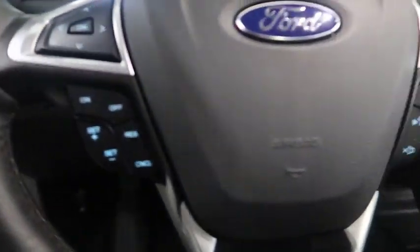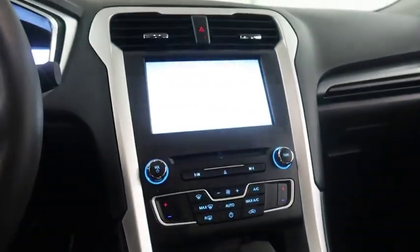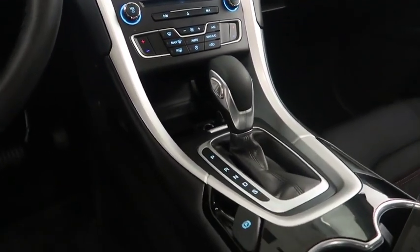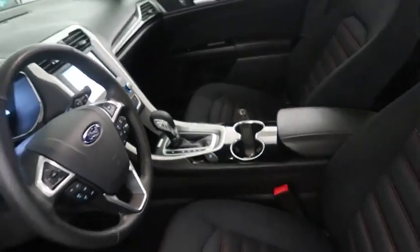Cruise, audio and Bluetooth controls. Full touchscreen, that includes your stereo. Dual climate control, and your automatic transmission is here.